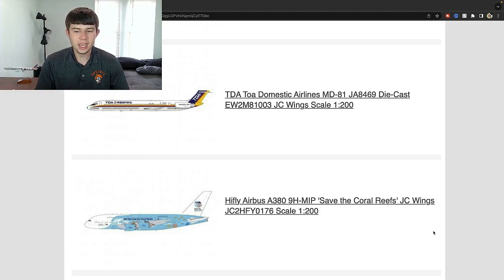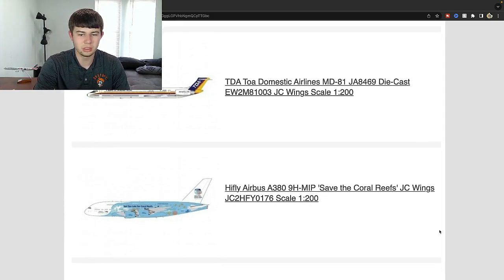But really cool to see High Fly jumping on board, and now they're going to be talking about saving the coral reefs, which has been a big topic in the environment sector as far as I'm aware, at least what I remember from high school. So that is big, and I'm really excited to see that High Fly is going to be representing that. So really good job, JC, on releasing that. That'll be quite helpful, especially for people that are looking to represent that.